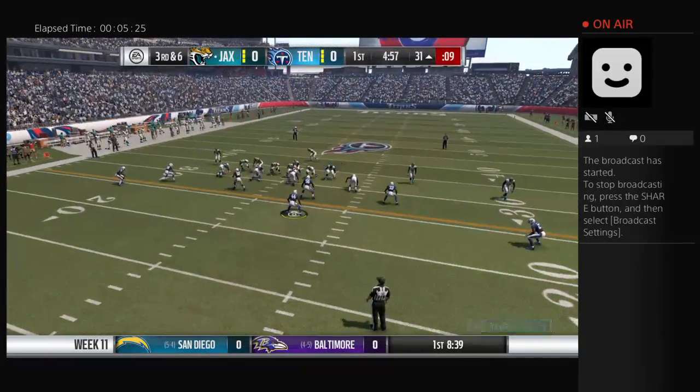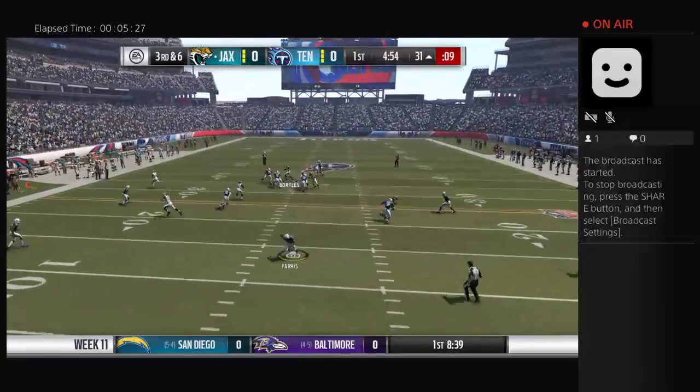A nickel set shown by the Titans on 3rd down. They can pass.